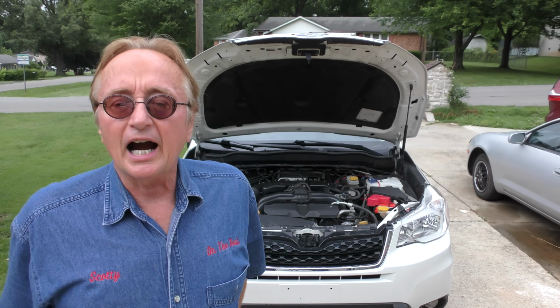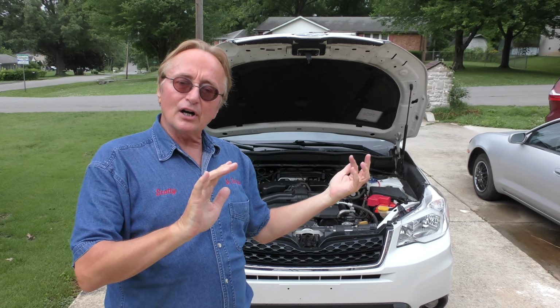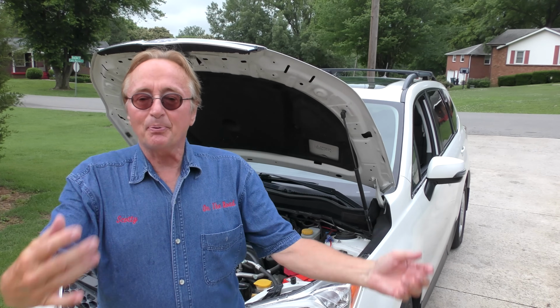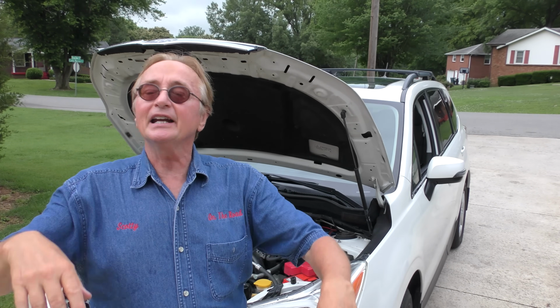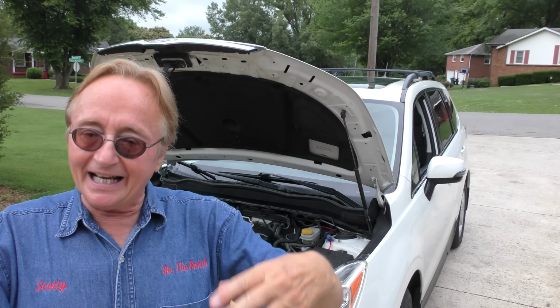Subaru Foresters. Are they good SUVs? Had problems in the past, but the Forester, a lot of them are pretty well made. Now this is a 2014, and you can't complain at the price. The customer got it totally free. Unfortunately, it was because his father died of cancer and he inherited the car.